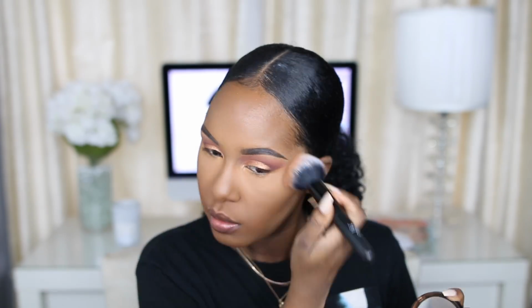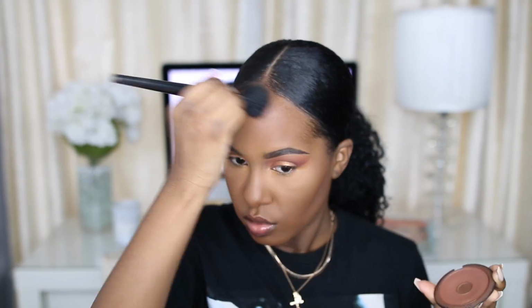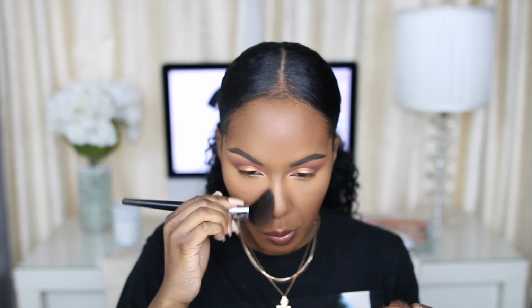Okay, so now I'm just going to set the rest of my face with my Makeup Forever powder. And then I'm just going to slap a little bit of bronzer on to warm up my face. Now I'm just going to go ahead and set all of that.